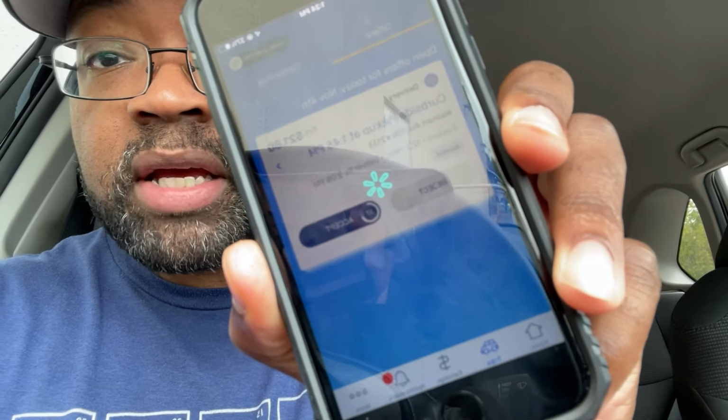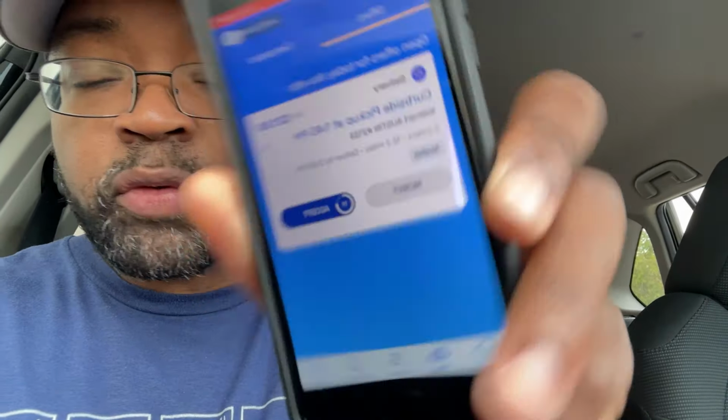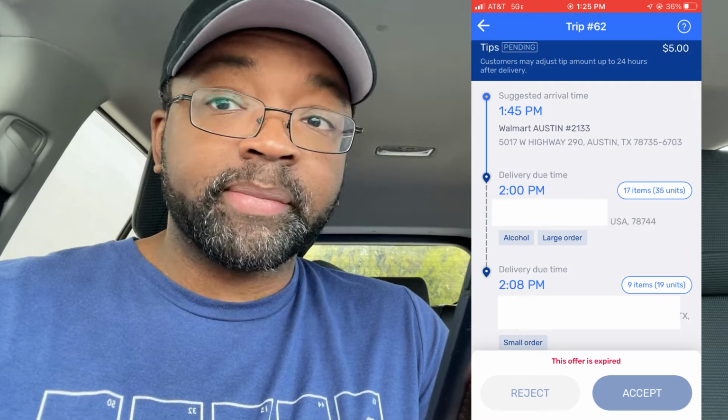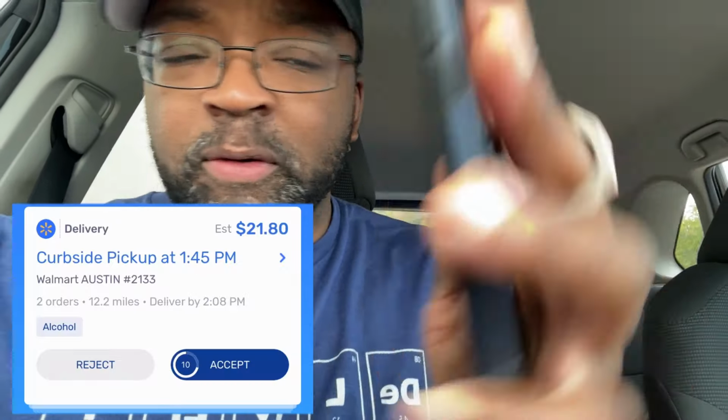An order just came in for Spark, I think. It's like it's frozen. You have one offer to accept. Yeah, so it is $21.80. 2 orders. We go to Walmart to pick these up. Alcohol's involved. 2 shots of vodka. I don't do alcohol. Well, this offer got expired anyway. Okay, so sitting here, it looks like this might be the same order that came back again. $21.80. It's the same people. We're just gonna accept it.